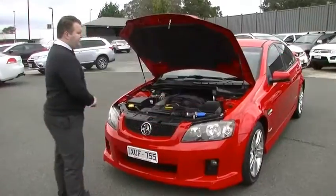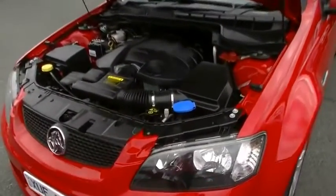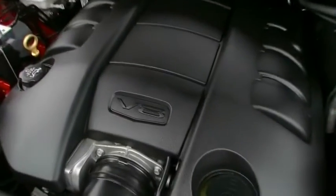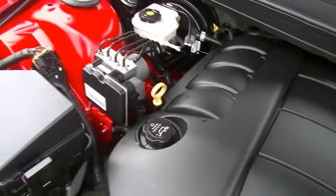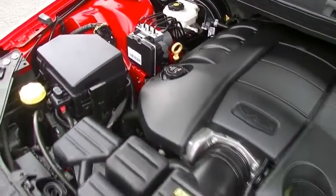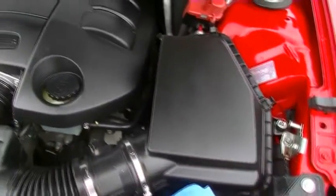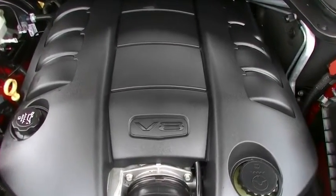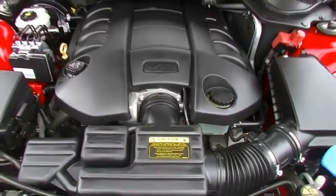To the front of the SS Commodore now, this is the reason you buy an SS and not an SV6. You want the real engine. That engine there is a 6-litre V8, does have the active cylinder shutdown method to save you a bit on fuel. It's connected up to a 6-speed automatic in this car. It's going to produce you 260 kilowatts, 517 newton meters of torque, all the while delivering 12.6 litres on the average, giving you in excess of 570 kilometres of average driving range.